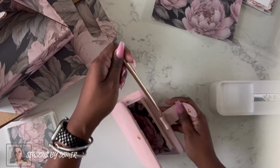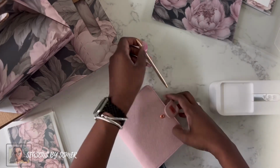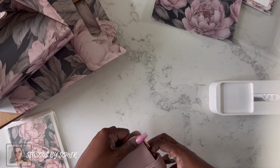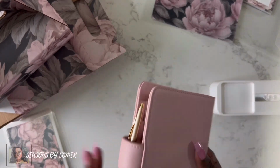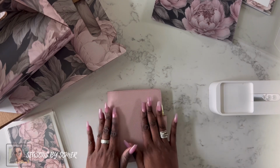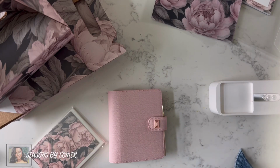So let's get our pen, our kind of gold pen that can accent that. And so we can slide that into our agenda and have that handy. You can slip this in your purse, right? Because it's a good size for you to take on the go. But I love this. This is gorgeous. Gorgeous pocket agenda. I haven't had a pocket agenda this size. And so I'm really, really loving that.